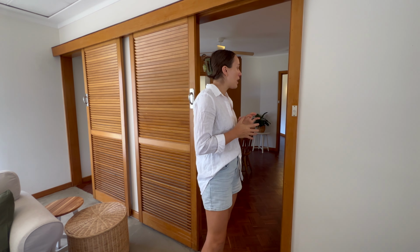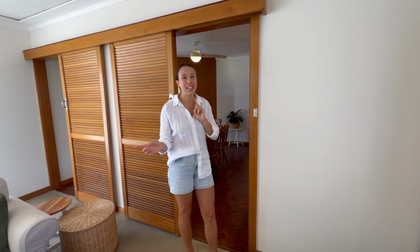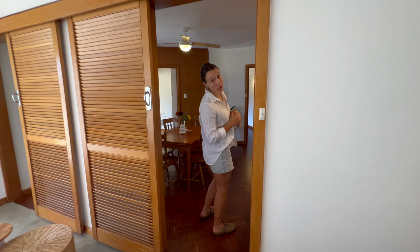But I do love the skirting boards and the door frames, so I don't really want to touch them. But there's just a lot of orange. So let's head down this way and I'll show you the rest of the house.